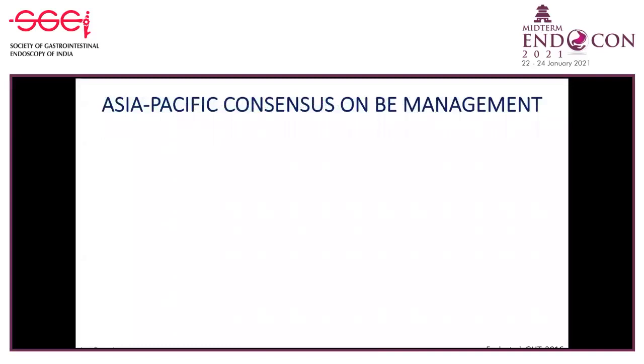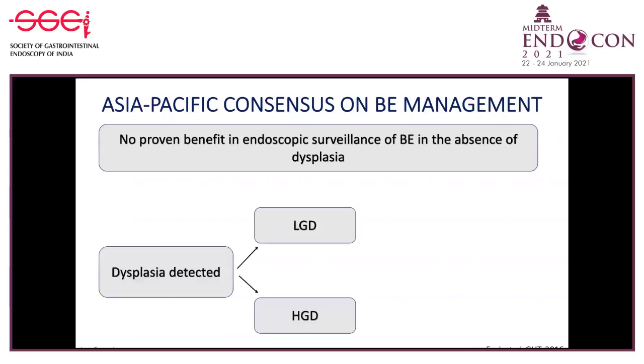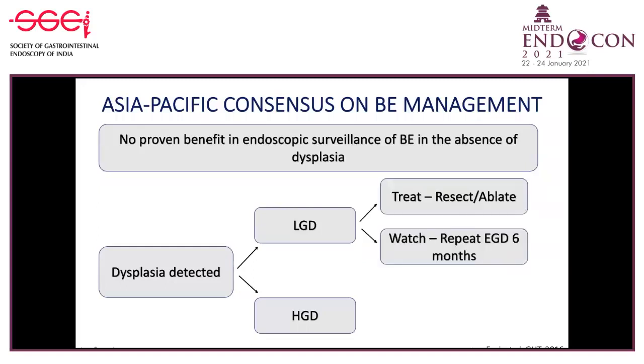So finally, to leave you with the Asian Pacific consensus, which I think would be very reasonable for the Indian scenario on how to manage patients with Barrett's esophagus. There's no proven benefit in endoscopic surveillance in the absence of dysplasia. However, if you choose to do it, non-dysplastic Barrett's every 3 to 5 years is what should be done. If dysplasia is detected, for low-grade dysplasia, you can either treat or repeat endoscopy in 6 months.